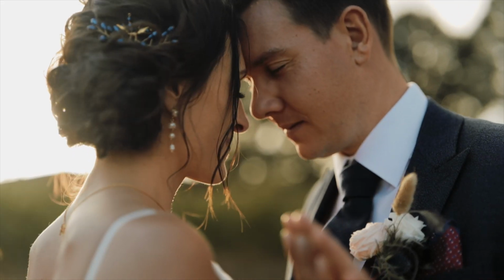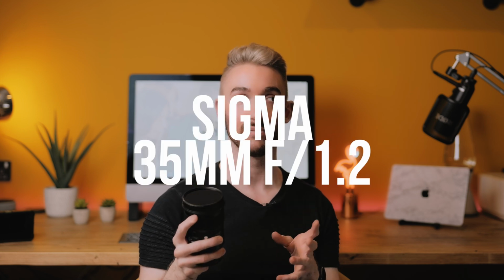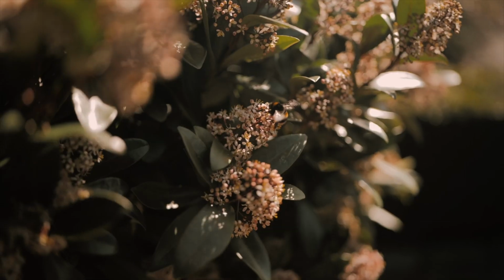I used to have the Panasonic S Pro 50 lens, which I absolutely loved, but again, double the price of this one, and literally can't see the difference in the image quality for video. So, as well as this 50mm prime lens, I'm also a huge fan of Sigma's new lens for Sony and Panasonic, which is the 35mm f1.2, which I'm actually shooting on now, so I can't show you, but that image is absolutely stunning.